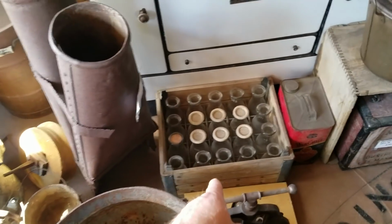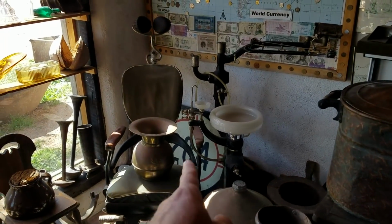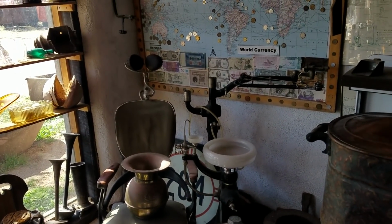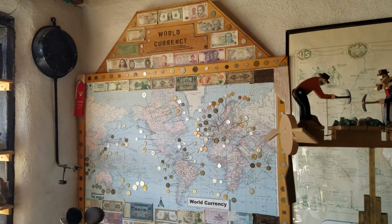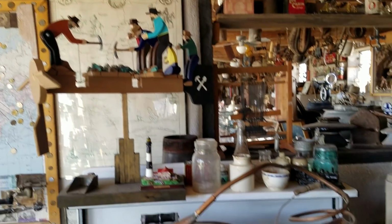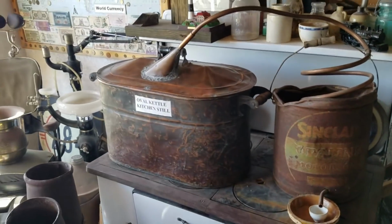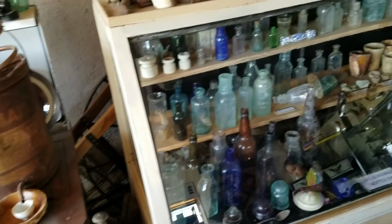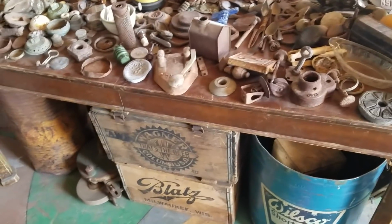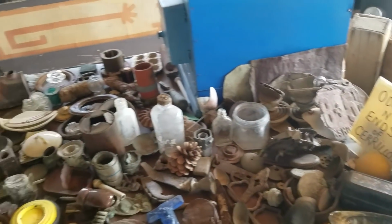Here's some old milk bottles, and a few of them have the caps. Oh, an old dentist chair with all the old drills and stuff like that. Some coin collections from around the world. Sinclair motor oil. This is a kitchen still. Wow. On top of an old oven. Man, oh man. Some old crates. Odds and ends of this town. Lots of stuff.